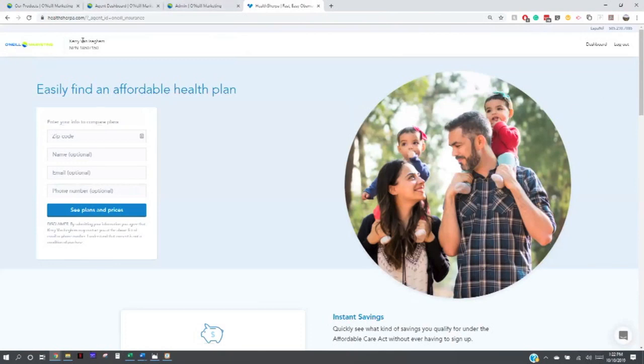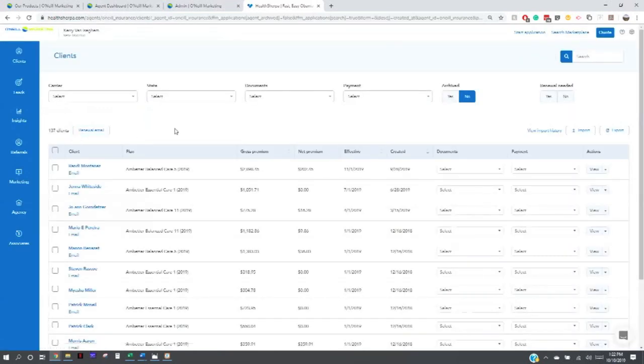So when you first log in, you're going to want to go ahead and click on your logo or your name over here on the left side. You can also access it by the dashboard. Or you can just get started and plug in a zip code and run that quote. But this is going to be your main page. All your clients are going to be on the first page.